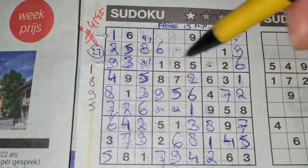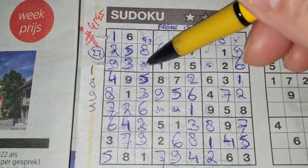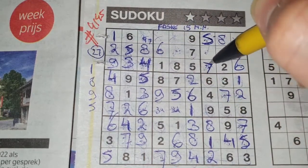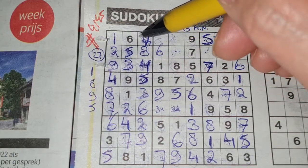2 numbers left. In the third row, the 4 and the 7. And look, we have a 4 there, no 4 there. 4 should be here, and the 7 goes there. 1 box left in this big square for number 7. Okay.